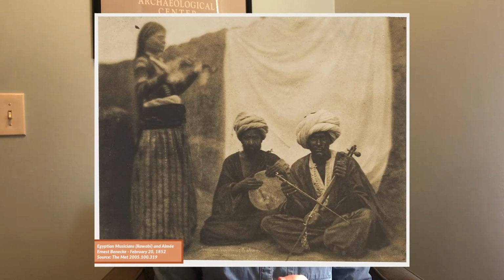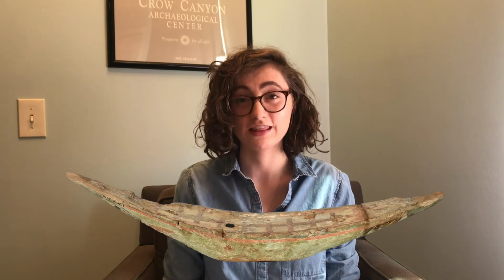Now, what kinds of things was Cohen buying on his journeys? Obviously, he was buying ancient objects, but at the time they were seen as antiquities, not necessarily as art. He was buying multiples of the same kind of item, and he was also buying smaller, more portable items. Cohen was also collecting anthropological objects, including plant and wildlife samples, as well as ethnographic objects. And of course, he purchased our friend the boat in Thebes.